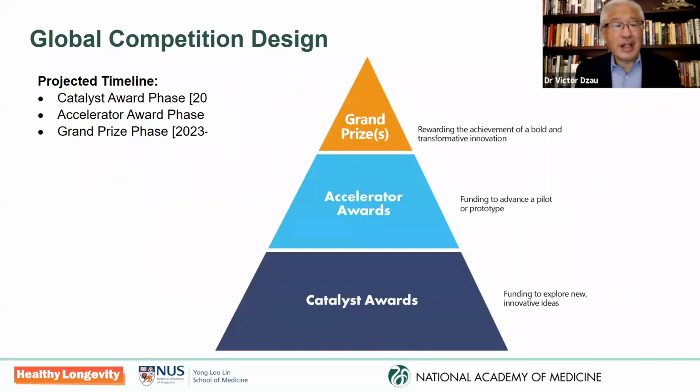This is the design of the competition. We start off with a big base called Catalyst Award. We want to activate and stimulate as many people to come into the space as possible by giving seed dollars: $50,000 per award for 1 year. If you have a big idea, a bold idea, you don't have to have a lot of preliminary data. I think the whole idea is to get bold ideas to be tested. Many of them fail, but when they succeed, it will be transformative.